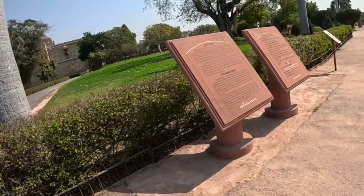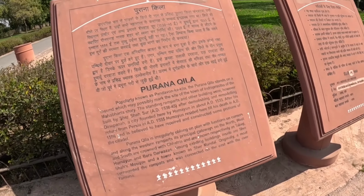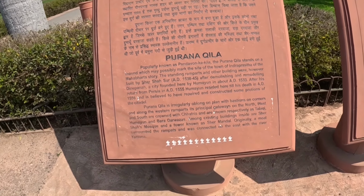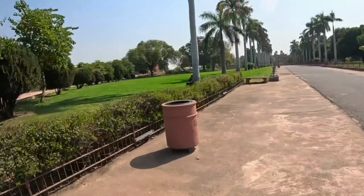So yeah, here is Purana Qila, also popularly known as Bandavun Qila. Do you know why it's called the Bandavun Qila? Because it is believed that in the location of this area there was a city, and this city was mentioned in the Indian epic, the Mahabharata. The Bandavun Qila is related to the Pandavas, the five Pandavas, Arjun and his brothers. So now let's go.